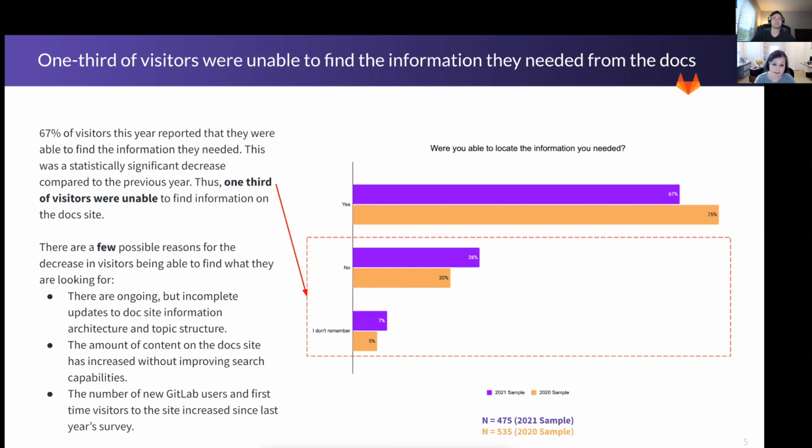We also hypothesize we have ongoing but still incomplete improvements to topic structure and information architecture. We're doing a lot of work to increase findability on the doc site, but it's a large site and we're not done yet. And another hypothesis is that we continue to add to the doc site without really improving search functionality. So those are our hypotheses for now.